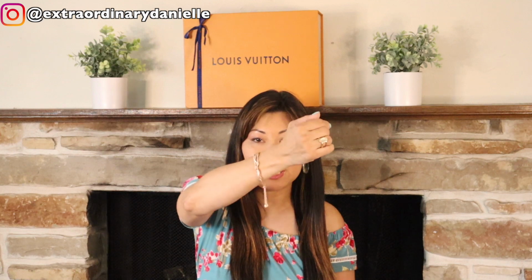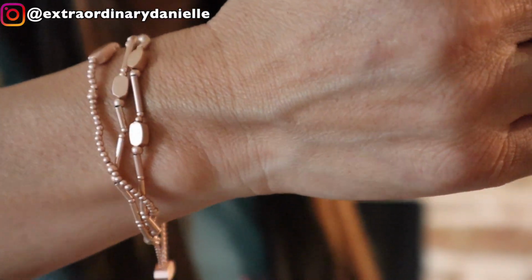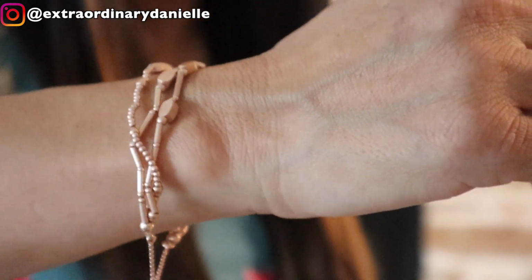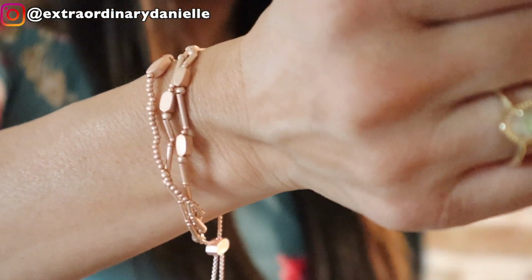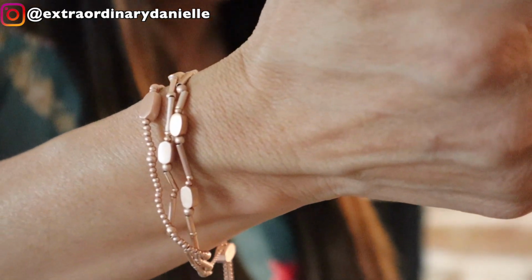It is this beautiful bracelet by Kendra Scott. It's called the Chantel beaded bracelet in rose gold, and I think it is just so delicate and so pretty. I love the way it's adjustable here on the bottom. I had told them that I wanted some Kendra Scott jewelry and they picked it out. I just think this bracelet is so pretty, and I was so touched when they gave this to me this morning.